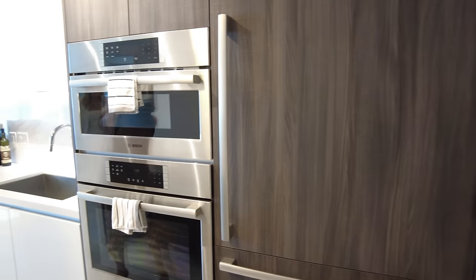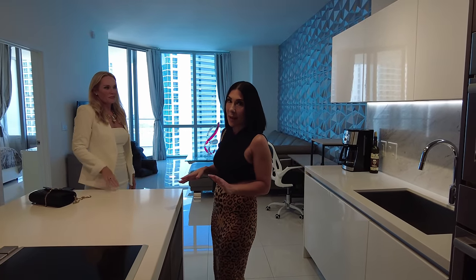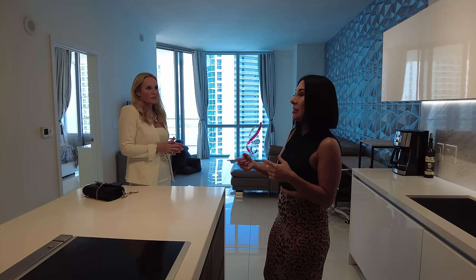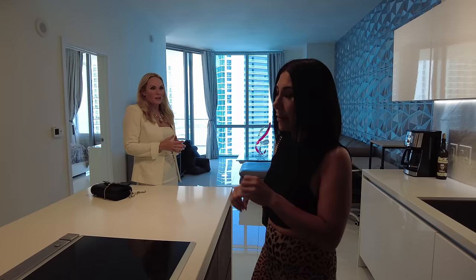Just the entranceway and the way it leads into the kitchen. The floor plans are really, really well designed. That's one of the things, and Emily and I talk about this all the time. As realtors, we are very picky about floor plans because they change how you live. They really change the functionality of a place and how it looks. So yeah, we're very picky about that. And this is one building where they've done it right.